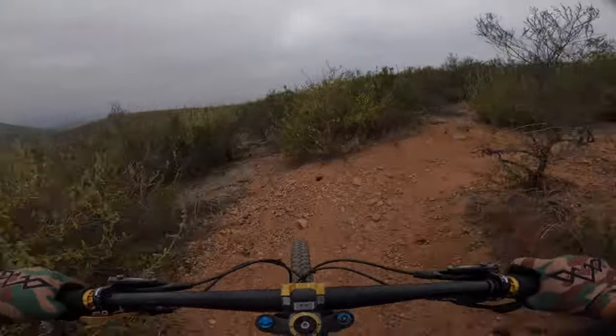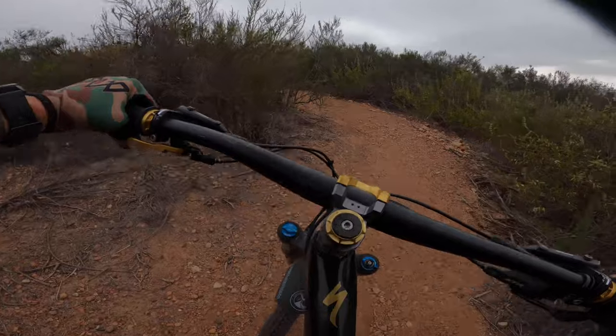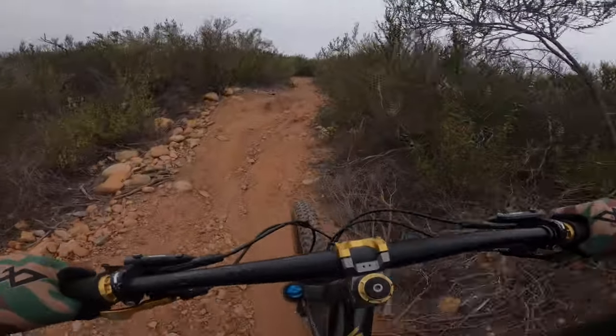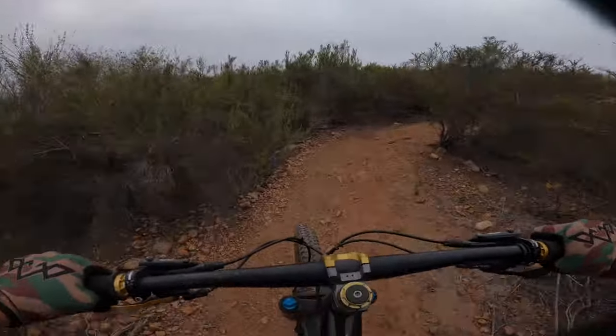Lots of pedal strikes and timing. Sometimes it's super loose. Sometimes it's super, super loose. Those are basically the two conditions: loose, super loose.